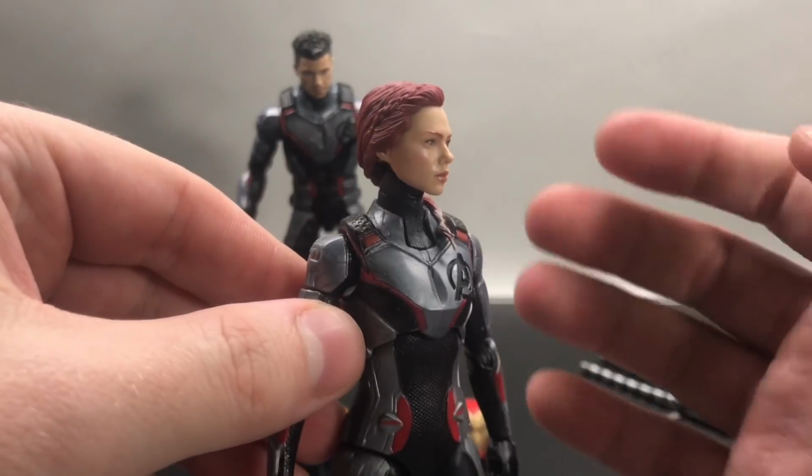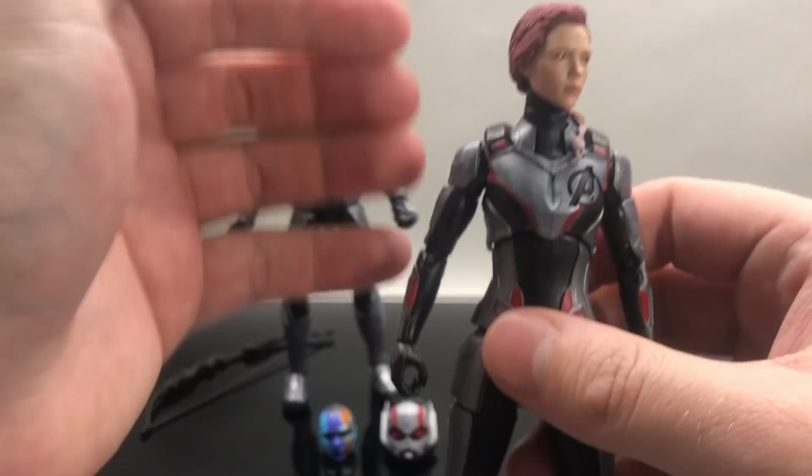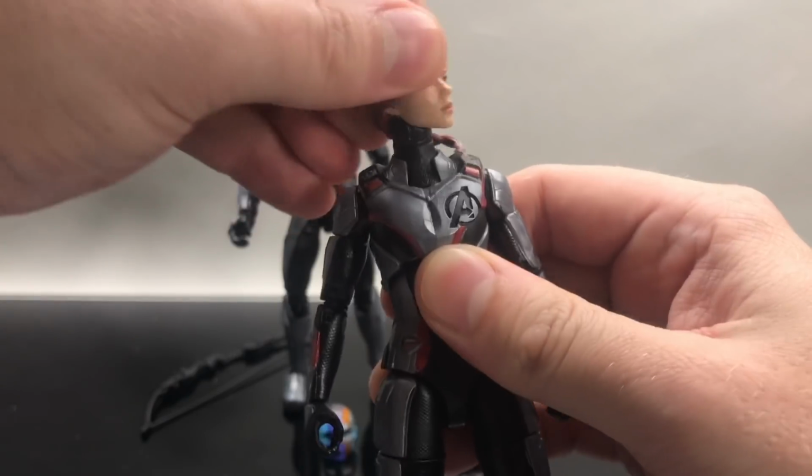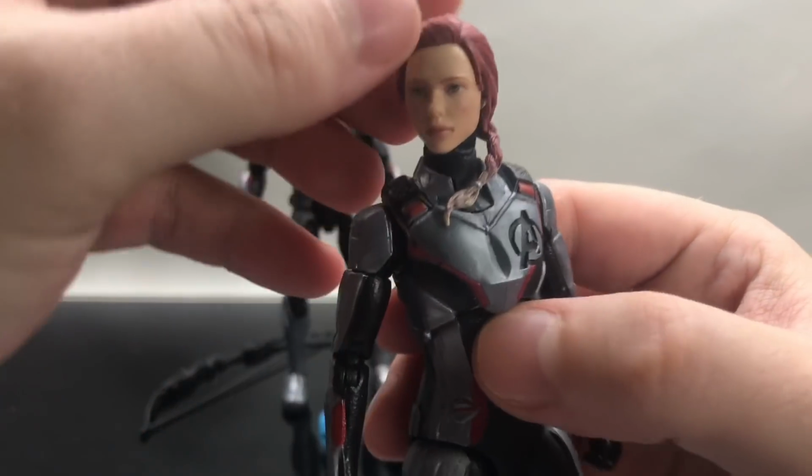And to be quite honest with you, I love Nebula, so Nebula's head is definitely going on, but I'll switch out all the heads in just a second. As far as articulation goes, she's got a really nice head joint. I like that the hair kind of scopes around right there.